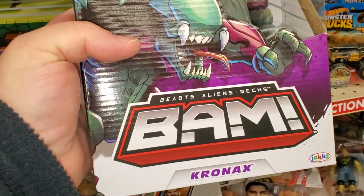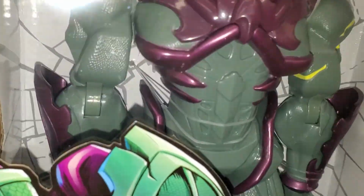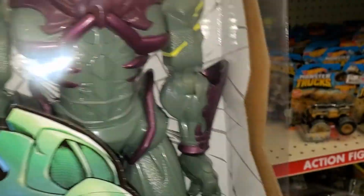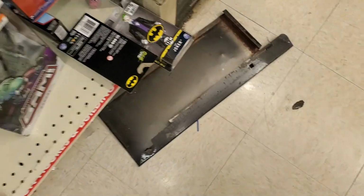Big Lots has these characters. I don't know. Beast, Aliens, and Mechs. If they got a little bit more articulation, they might be kind of cool. For $10. Might not be able to go wrong there.